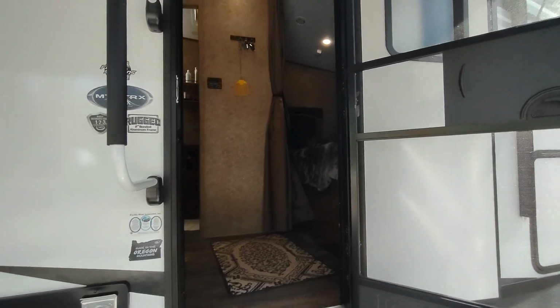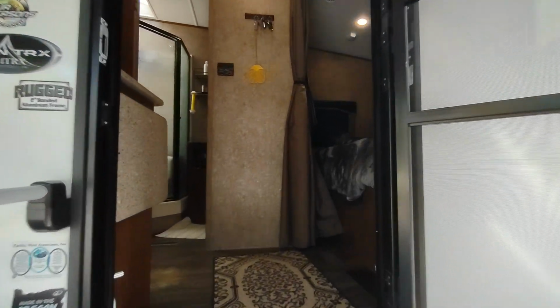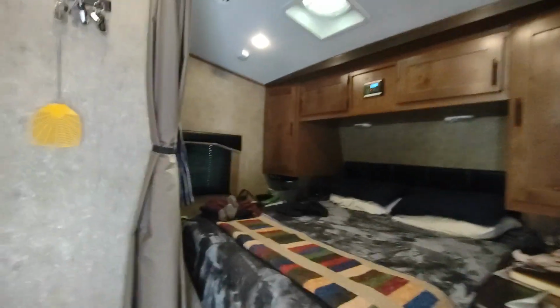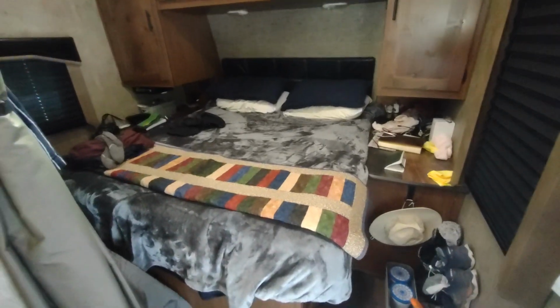Okay, I've had lots of friends ask me about the inside of our camper, just what it looks like, because we have pictures from outside. I'm also shooting this on a wide angle lens, so it's going to look a lot bigger than it is. But as you enter the front door, actually the only door we have, this is the bedroom area.